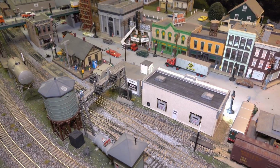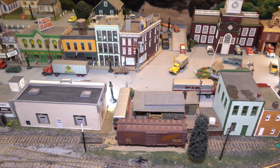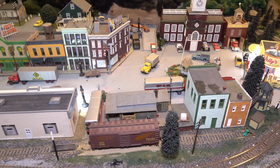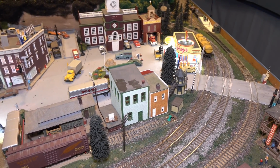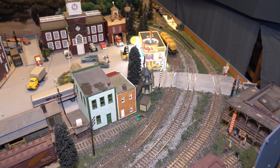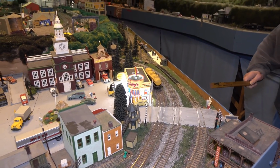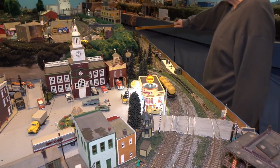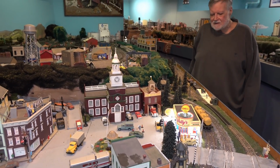Quite a bit of industry it looks like here in the town. This is the interchange for the Pennsylvania. The evil Pennsylvania that takes over the other. Now, all they have is interchange. They don't control it like the other town. But Portland also extends all the way down through here.